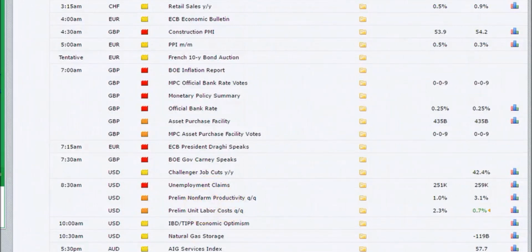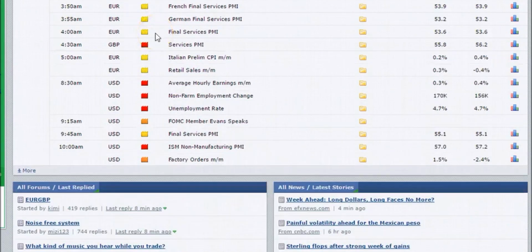And then at 8:45, we have the CAC manufacturing PMI out of China. It's supposed to fall from 51.9 to 51.8. Now remember, Chinese New Year is a week-long, multi-day holiday, so we might have decreased volumes and very sharp moves in the market.